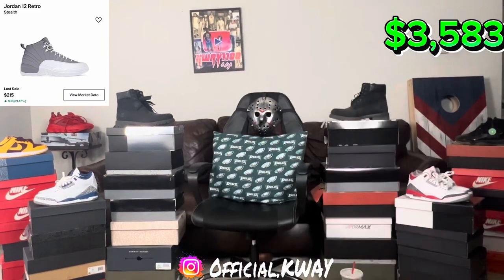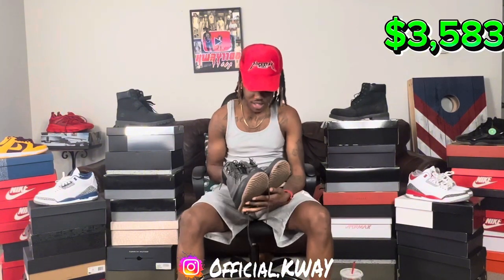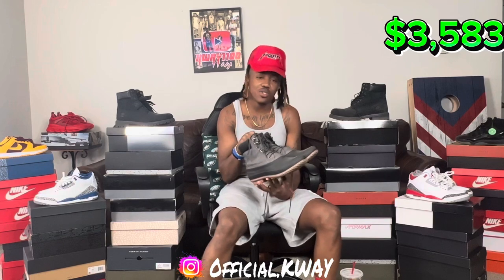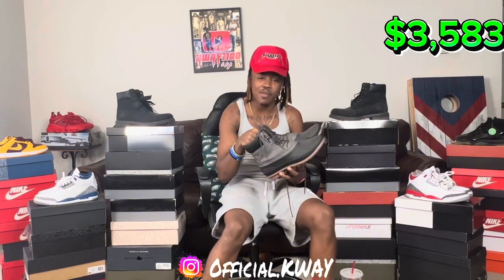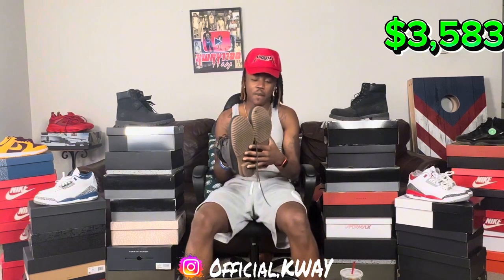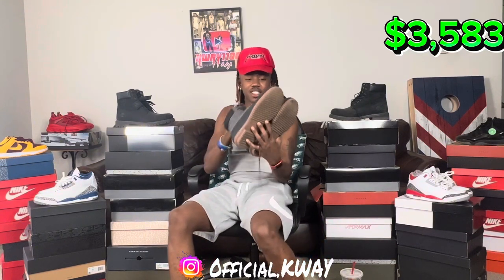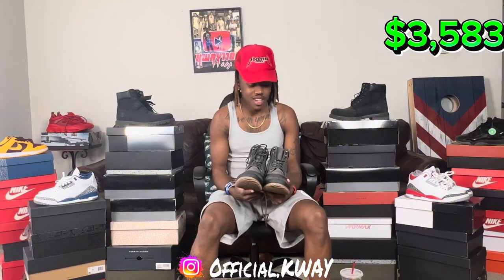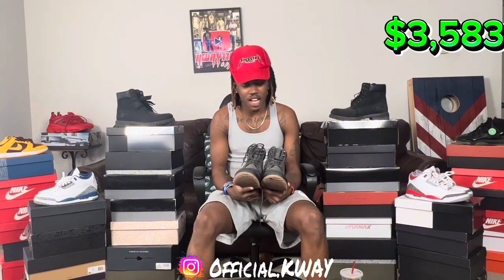Okay, so these are my Tommy Hilfiger boots. Big Tommy, big Hilfiger, big boots. Got the peanut butter gum soles at the bottom. Yeah, I rate these shoes a 10. Nah, for real, I rate them an 8.5.